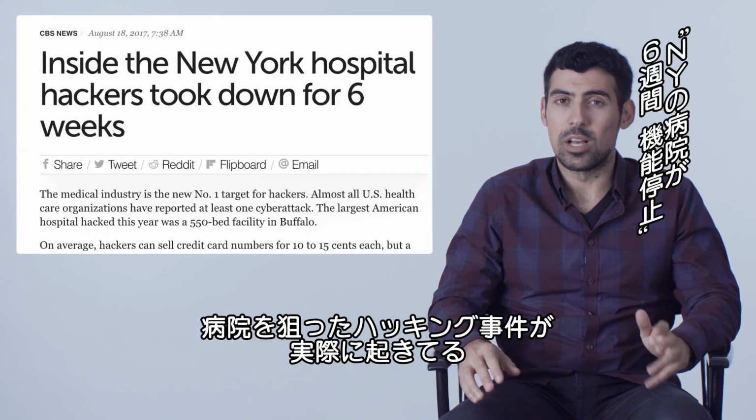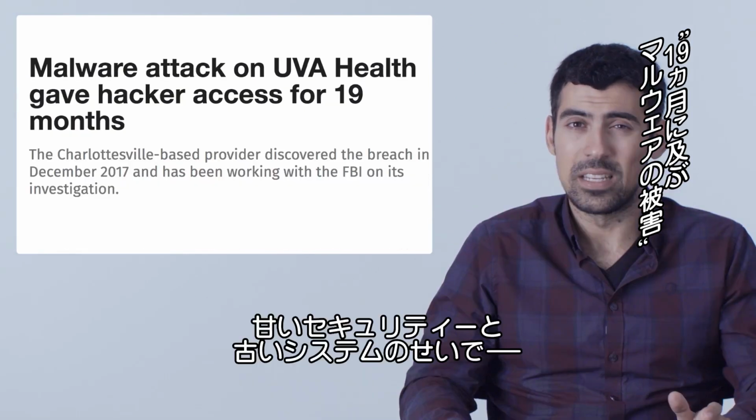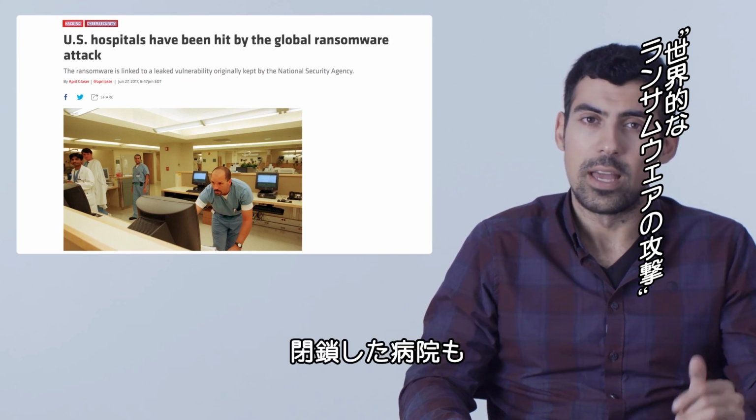Recently, we've heard of actual hospitals getting hacked, having malware and ransomware installed, and even some parts shutting down simply due to the lax security and old systems.